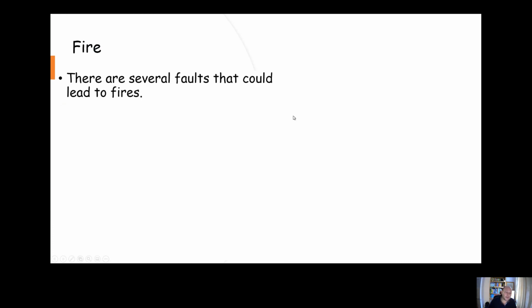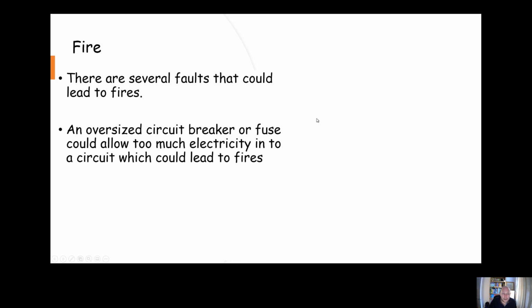So there's a few things that could lead to fires in electricity systems. One is an oversized circuit breaker. If the circuit breaker is bigger than the size that the circuit can take, then too much current could potentially flow into the circuit, which could cause the wires to heat up and potentially lead to a fire.